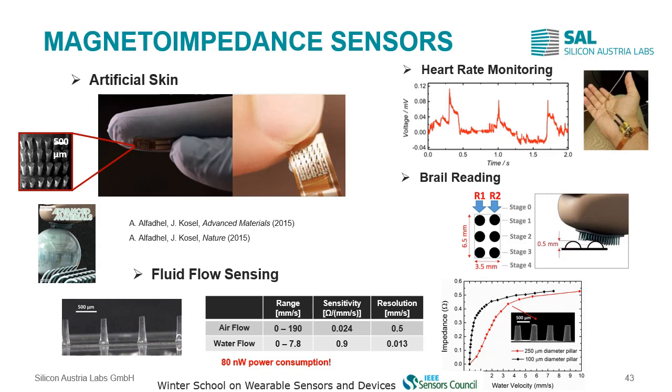And then also here's an example where we used it for fluid flow sensing. Any flow bends the cilia, and we used it for air and water flow. And we achieved an extremely high resolution in case of water flow of 13 micrometers per second. And we had a power consumption of only 80 nanowatts.